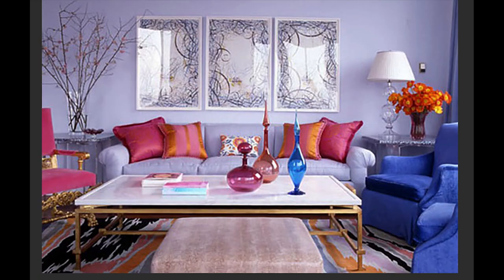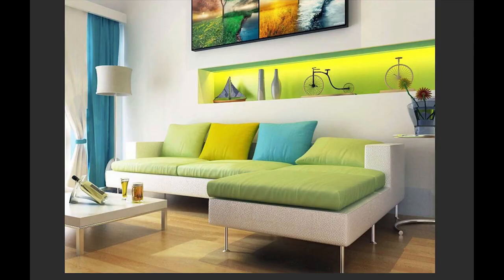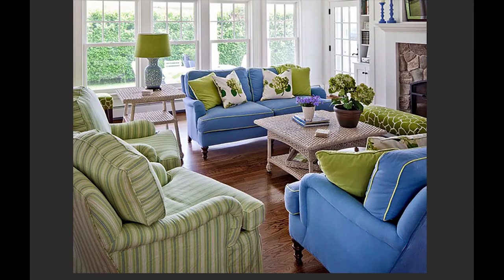So for interior designers, it's a great way to design something where, instead of crazy colors all over the place, you just grab colors that actually work together because they're related. They're close to each other on the spectrum. So all of these interior designing pieces are created in that way, looking consciously and purposely at how colors go together.